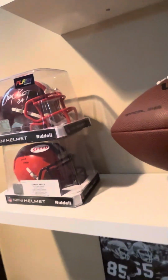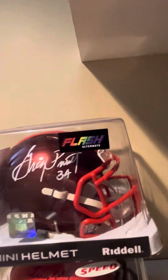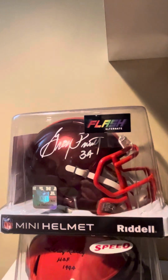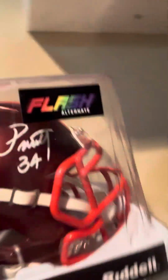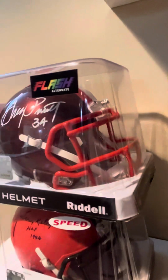What have we not showed yet? We showed that. All right, I'm going to show you this one next. It's really good lighting. This is a Greg Pruitt Flash alternate mini helmet. I really like the color on these guys, that metallic-y brown, and then with the orange face mask and the orange and white stripe going down it is really cool. If I had to pick a helmet that they had to wear, this would be the one I'd pick, and that's going to be JSA authenticated. So this is definitely one of my favorite items for sure.